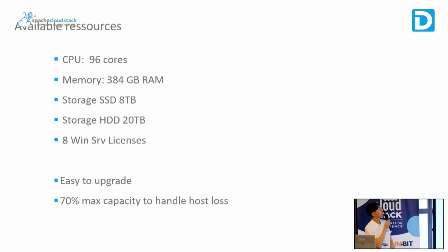About resources? So after we set all this up, we had the following resources. We almost have 100 core CPU, almost 400 gigabytes of RAM. We have a lot of storage, as you can see. We needed to buy some Windows Server licenses for the customer. And we have to keep in mind that all of those resources and hardware is quite easy to upgrade. It's also cheap because it's older generation hardware, but it's working well. And all of those resources are calculated based at 70% of the max capacity. This would ensure that we can handle the loss of one hypervisor without any service loss.